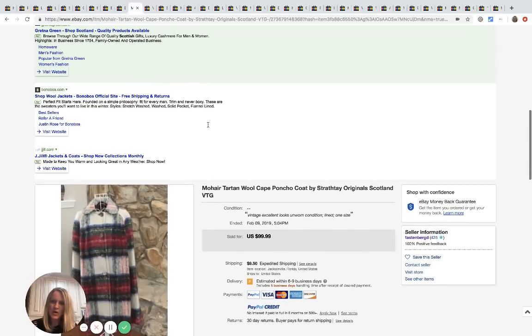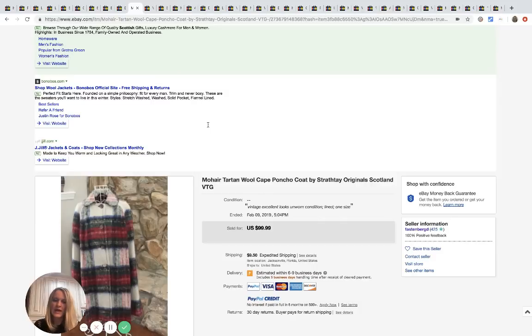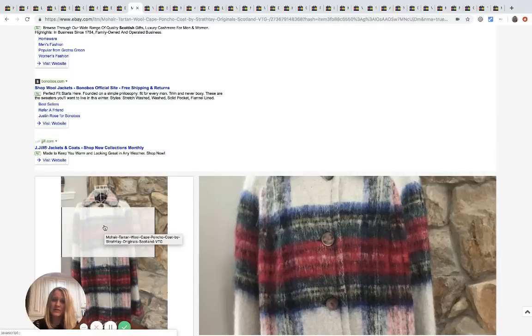Okay, so this is a mohair tartan wool cape poncho coat. It's vintage, and she picked this up at the Goodwill for $8, and it sold for $99.99. My husband was just asking me about mohair clothing, and I'm like, I have no idea. So there you go. I don't know if it's because it's mohair or because it's vintage or because it's just a cool looking jacket.